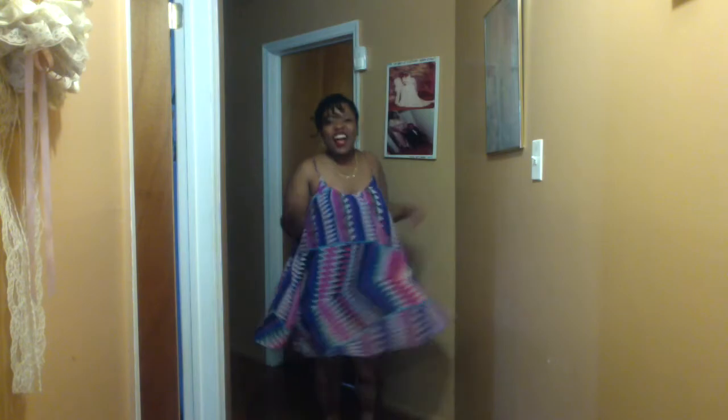Now the next dress I got from Express. It's a very, very fun dress. Isn't it so cute? I love this dress. I love all the colors. People that know me know I like a lot of colors and a lot of patterns. I'm not sure if this was an online exclusive because I don't even see this online anymore, but I'm glad that I got it while I did. It's so breathable and airy, and it's so cute and flirty.